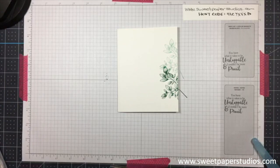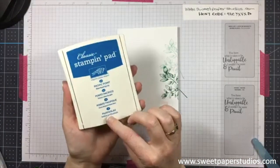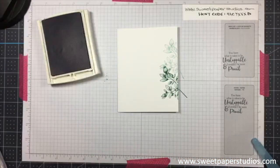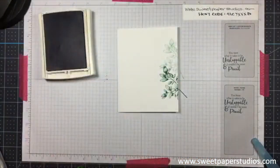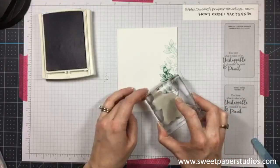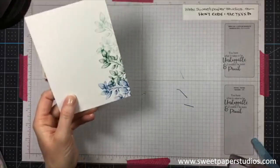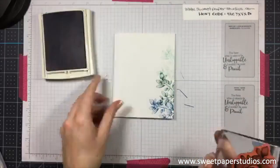Okay, the next color that we're going to use is probably my favorite blue color, which is Pacific Point. Gonna make sure that this is dry. Yep. And we're gonna bring this one just down in the corner, just like that. See, we're just going along the right side and the bottom.